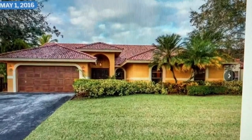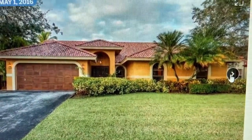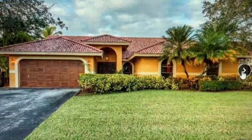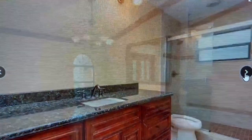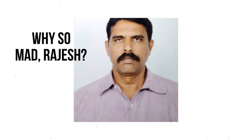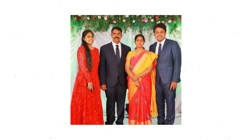This is where he lives. It's a pretty nice house. You would expect a nice house from someone who's robbing customers, not giving refunds for defective products, wouldn't you? You got a nice deal on this. And here is Rajesh himself. Rajesh and his family. Beautiful, beautiful family.